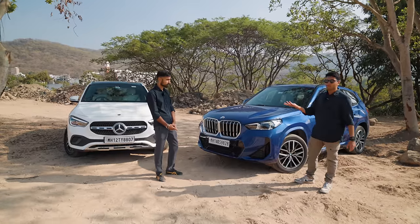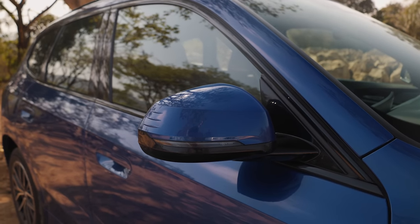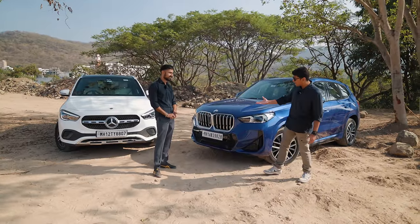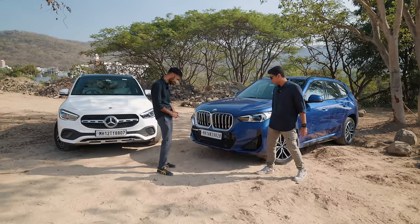And I have to agree with you on this. Looks pretty cool. I love the paint. Looks, I'm kind of divided. I'm anyways not a big fan of SUVs or premium crossovers or whatever, but at least they haven't done some stupid stuff with the grill. It's a pretty normal looking BMW grill.